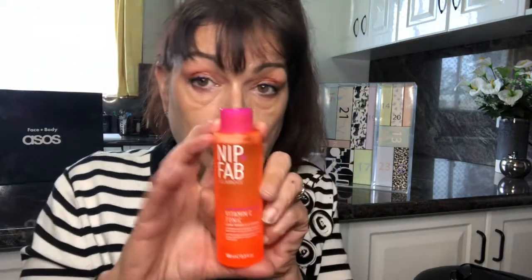Number 10, and it's a heavy one. And we have the Nip and Fab Illuminate Vitamin C Tonic, or toner, whatever you prefer to call it. This is a full size of 100 mils. It's worth £19.99, which is Australian $36.10. So, it's not a cheap toner.